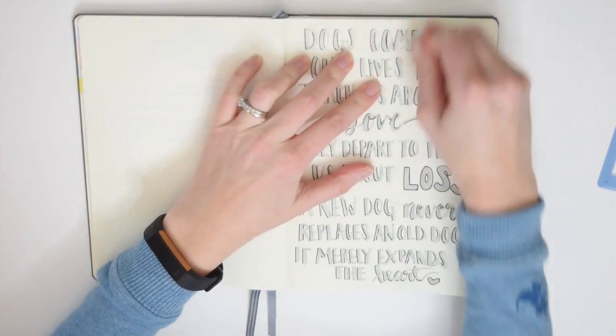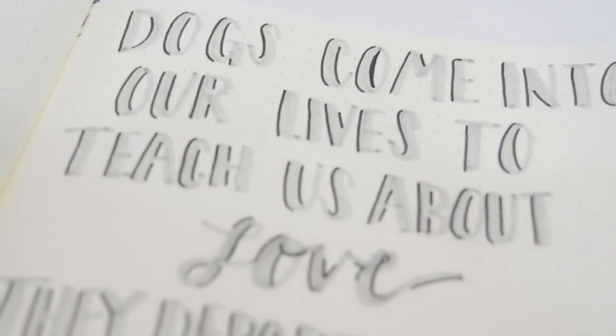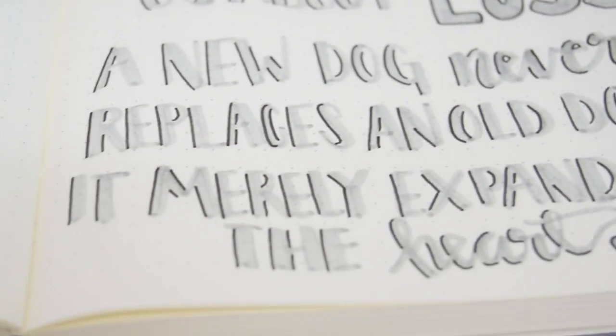I used my mild liner pen and also my Faber-Castell pen, so I was very happy that whenever I was finished and I went back to erase my pencil markings, there were no smudges at all, which was really good because I would have been sad if that had happened.